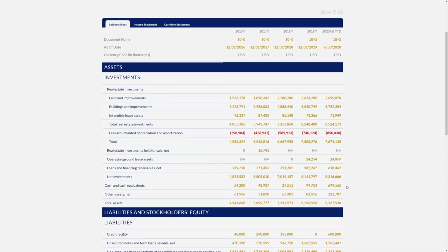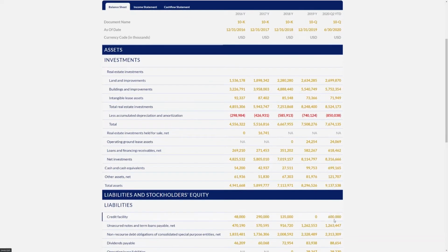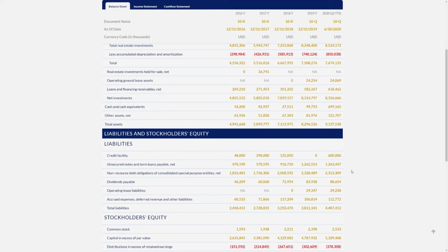I think that's because they raised some credit. They basically got a line of credit. You can see it here. Yep, the 600,000. So that's the difference between these two numbers. They took out a line of credit. Obviously they wanted to shore up their resources during COVID to make sure they had enough money. But overall, they're looking pretty good as far as total assets, liability.